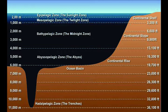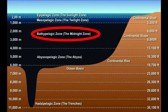and more weird looking. Anyways, then there's the midnight zone, where you can't really see anything without some sort of bioluminescence, which is a type of gel that fish carry that glows, or a flashlight. This is the max diving depth of the sperm whale, which is pretty cool.